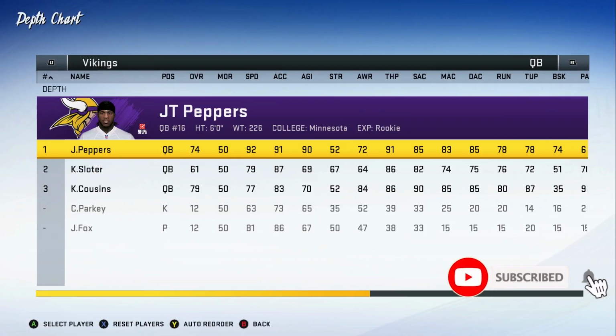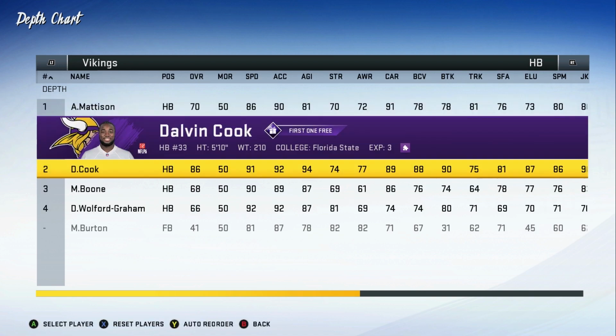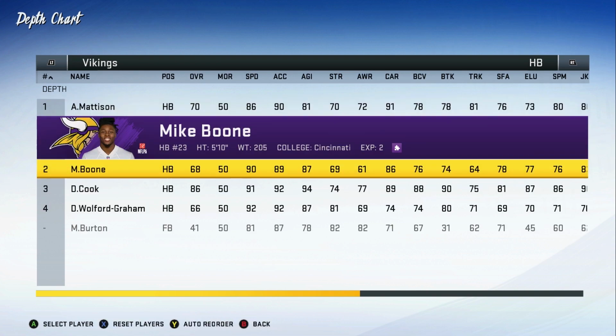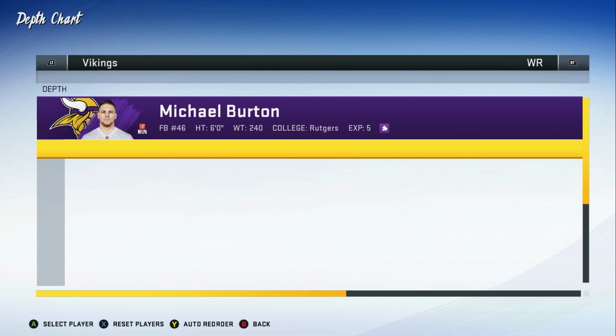Welcome to episode number 16 of our Minnesota Vikings franchise, and in today's episode we have preseason action as well as preseason end statistics. So you guys can have a better idea of who's going to make the team, who's going to win position battles before we go into the actual regular season for week 1 and week 2, which will be in episode number 17.